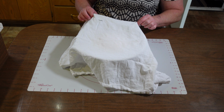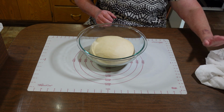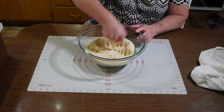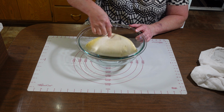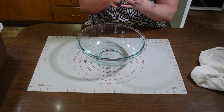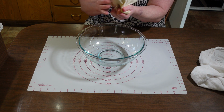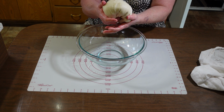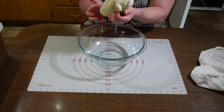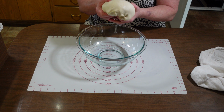It has been an hour, and here's the big reveal. Ready? Whoo! We have definitely doubled. So now what we're going to do is just deflate it a little bit. If you have any aggression, you can go ahead and punch it, but you really don't need to punch it. And we are going to start dividing it up. So I'm going to go ahead and put it back into a ball. And the main reason is that it's just going to be easier to visualize it as I start dividing it. I'm going to use this cutting mat, this pastry mat here that I have, and start dividing it up.